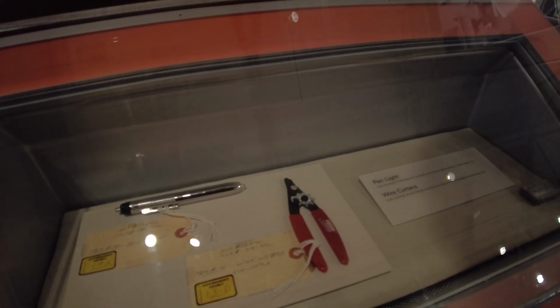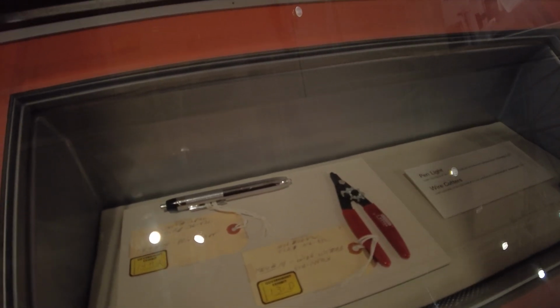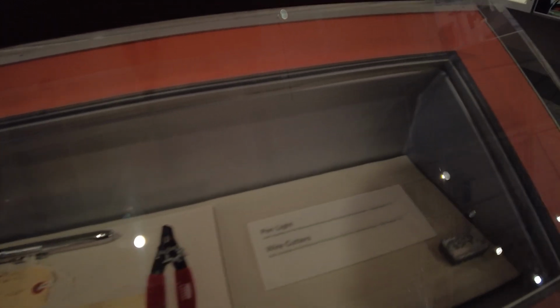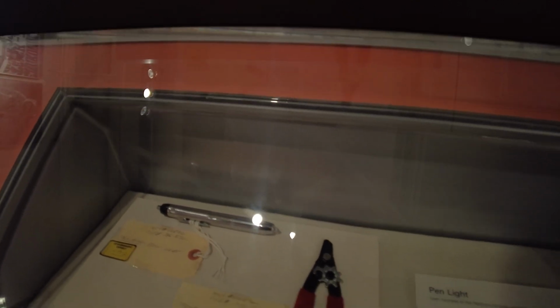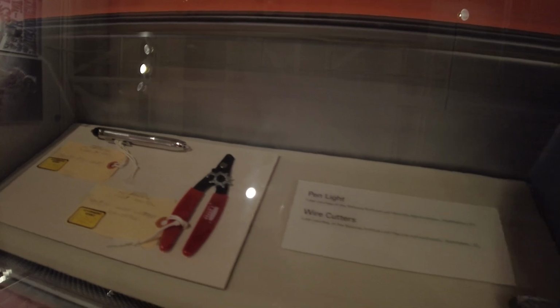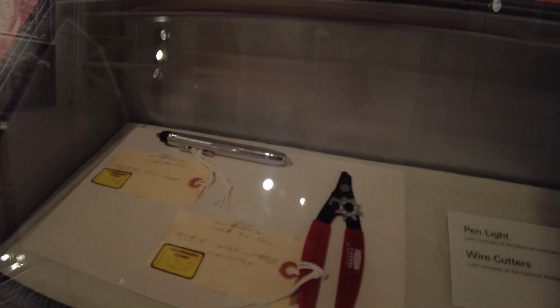Ooh. I don't know what these are. Government exhibit. Were these from the break-in? No way. Wire cutters and a pen light. Oh. These appear to be from the break-in, if I'm reading this right. What? How cool is that?